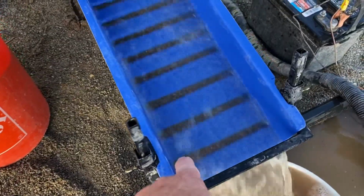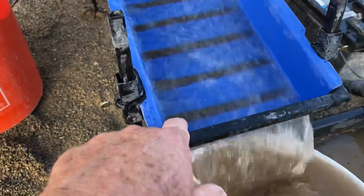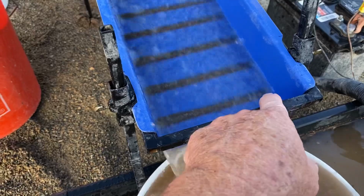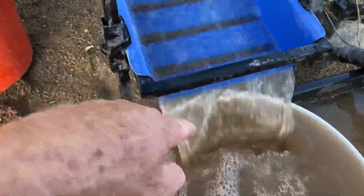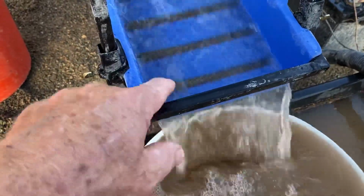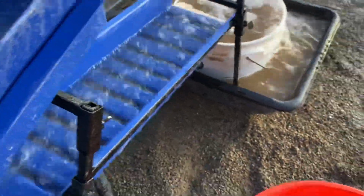You can see there's gravel in the material, and you see it's all coming to this side over here. I don't like that, because what's going to end up happening is the gold will slowly just walk its way all the way over here. So this has to be level. Looks like my water's level here, but it's not level up here. So this has to come up just a little bit more. Okay, looks a little better.